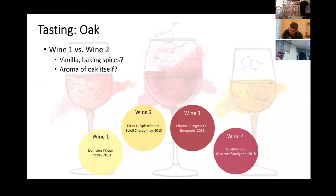I've found an interesting diversity where some wines that have a lot of treatment in new oak have a lot of that baking spice aroma, if it's French oak anyway. And with some of them, it smells like I'm in my dad's workshop when he's making a piece of furniture. It just smells like oak itself. Vanilla is, of course, also another common aroma associated with oak.